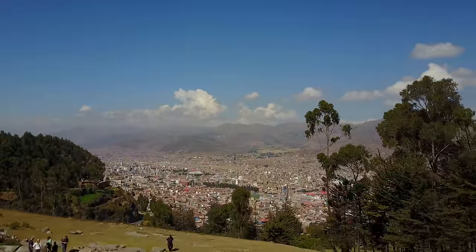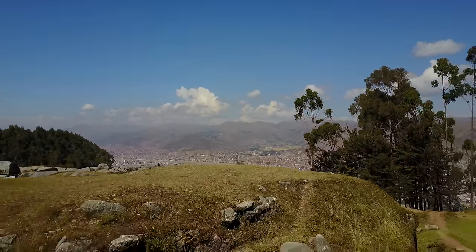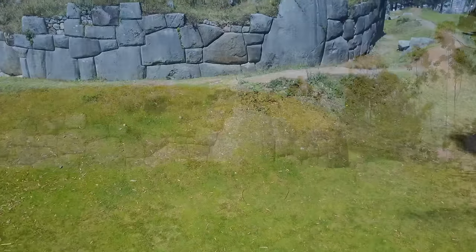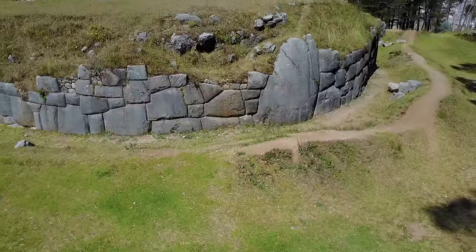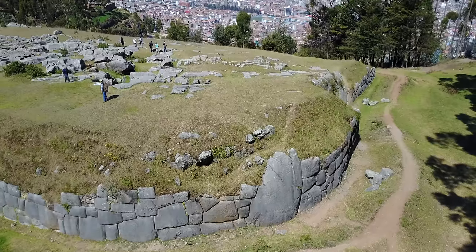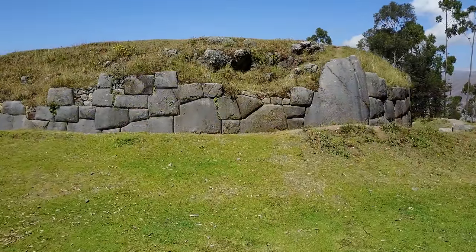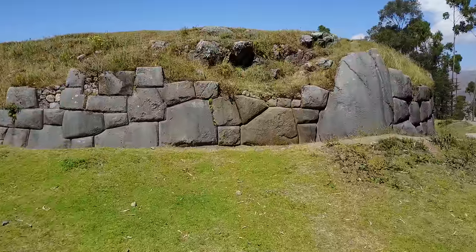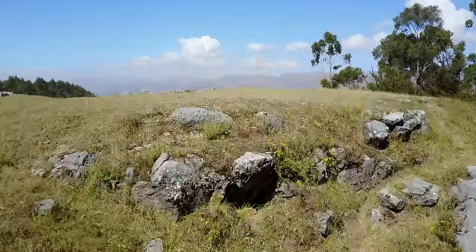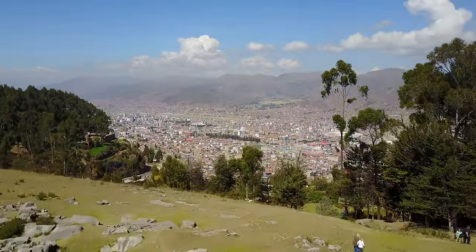Next, we are at what is called Little Kenko. That is Cusco in the background. So just to the north of Cusco and close to the more famous Sacsayhuaman is the megalithic site called Little Kenko. Some of these stones weigh upwards of at least 100 tons. Well, maybe that's an exaggeration. Let's be conservative and say 40 tons. It's located actually exactly in between the more famous sites of Sacsayhuaman and Kenko proper. Again, well worth a visit if you happen to be in the Cusco area.